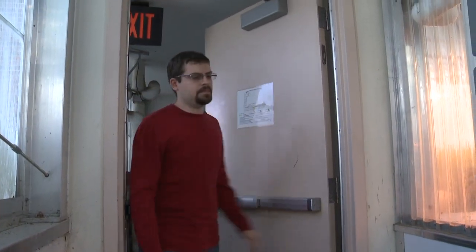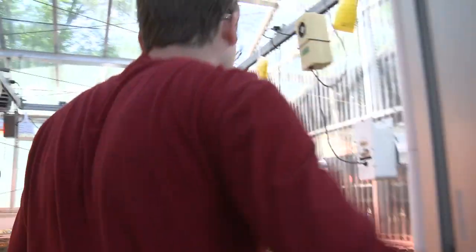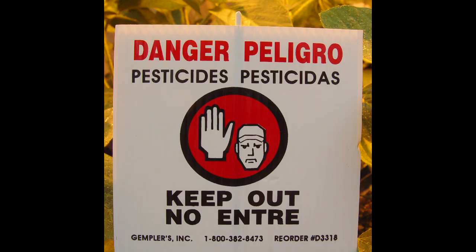Leave closed areas right away if you start to feel sick or dizzy. If someone gets sick from breathing a pesticide, get them to fresh air right away and loosen their clothing. If they are not breathing, give mouth-to-mouth. Never try to rescue someone who is passed out in an enclosed area unless you have special training and breathing equipment. Find someone who can help.